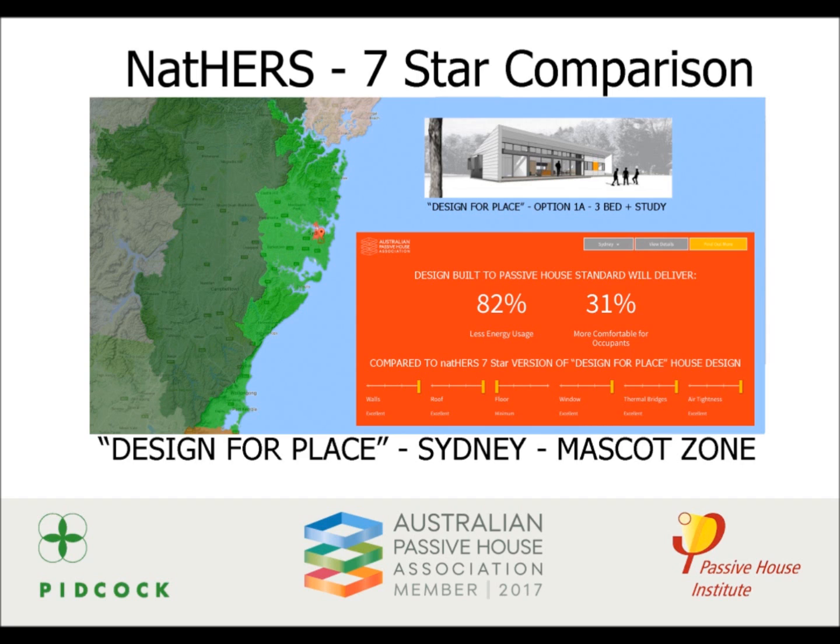Keep in mind that a 4 to 5-star house will satisfy building code in New South Wales. The result shows that this 3-bedroom house design will use 82% less energy and be 30% less likely to allow internal temperatures to drift higher than 25 degrees without mechanical cooling if it is built to the Passivhaus standard rather than the NatHERS 7-star standard.